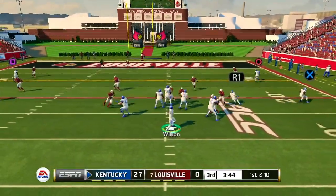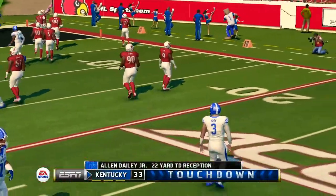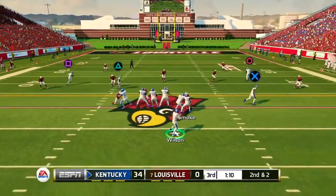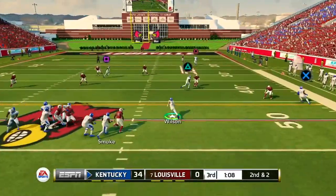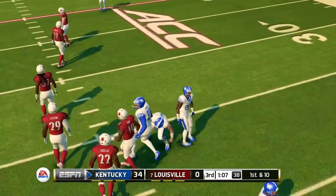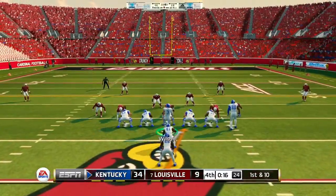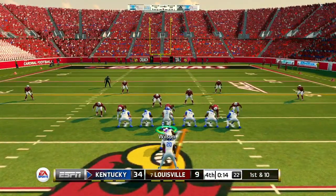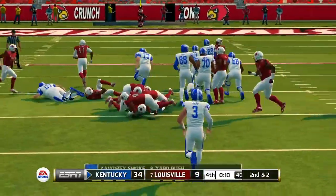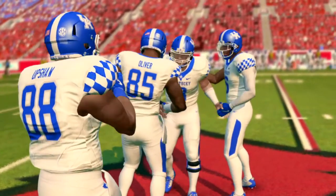So 27-0. Daly makes a catch on the curl, shakes his defender, gets out for a touchdown. 34-0 is the score now. We roll out, we're gonna slide down for a nice run, and this is how the game went for us. 34-9 was the final score. We're gonna let Smoke run this ball out here, and that's gonna do it. 34-9. We took an absolute monster dub here today.